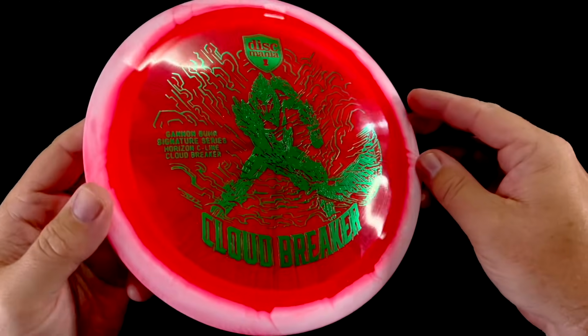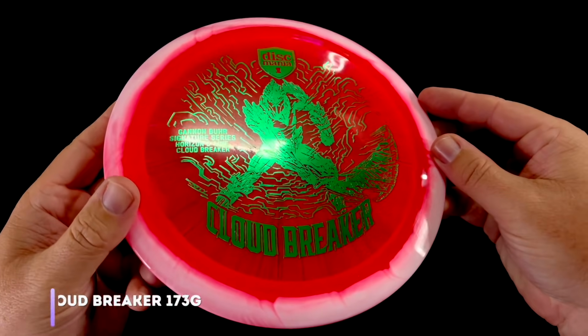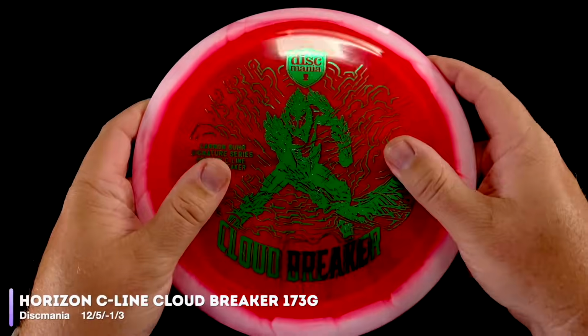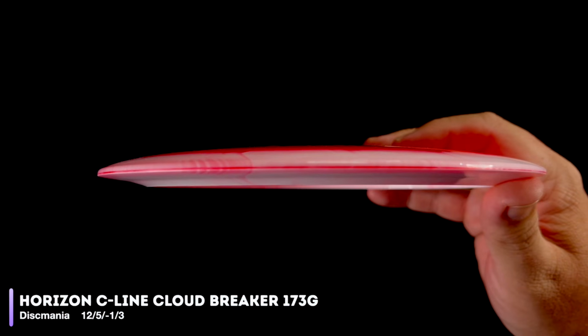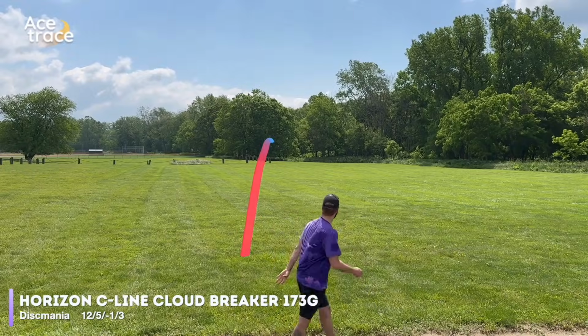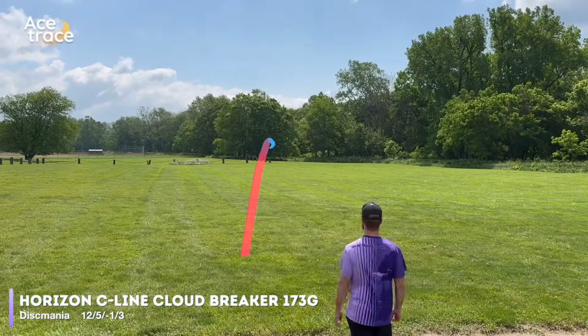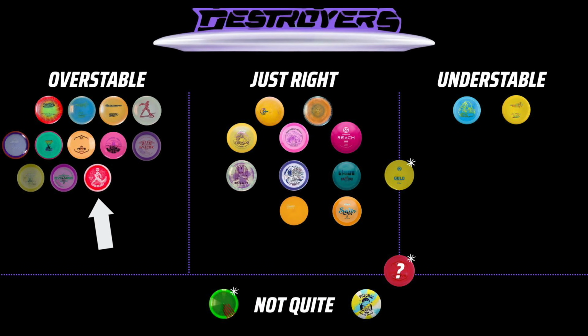And another excellent flight came from a new version of an old classic, the Discmania Cloudbreaker. Gannon Burr's Horizon C-Line Cloudbreaker, still available at sixsideddiscs.com, looks incredible, and it has the flight to match those good looks. Josh gets a nice forward push here before that reliable fade kicks in. And I will say, it's still on the pretty overstable side and would need some beating in before it fits into that just right column.